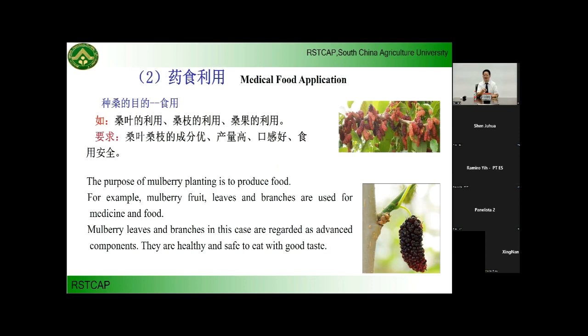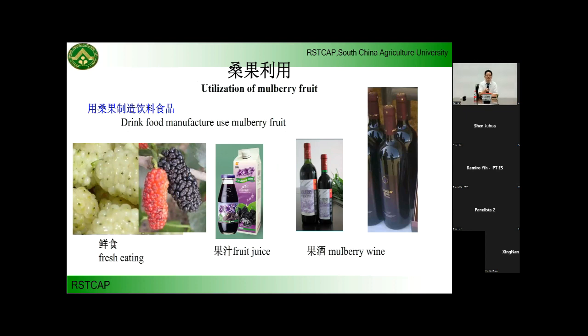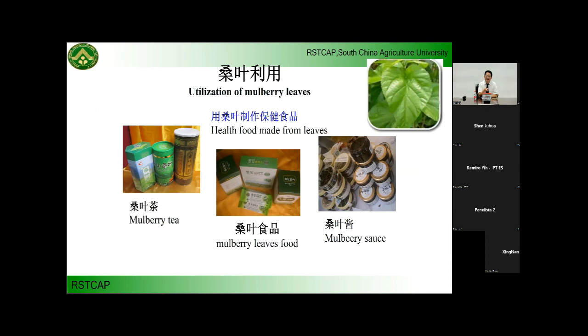Medical food applications: the mulberry leaves can be the tea and the food. The fruit of mulberry is delicious. It's sweet and delicious. Mulberry fruit you can eat straight. Black, purple can be for the fruit, for the vinegar, for the wine. When we make it to the makeup, to the food, utilization of mulberry leaves, we can make mulberry tea, mulberry leaves food, and mulberry sauce. For example, the matcha in Japan. Mulberry can be made for the makeup.